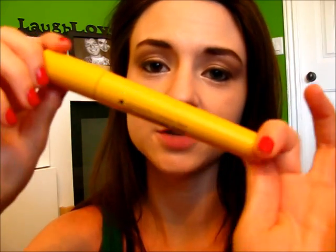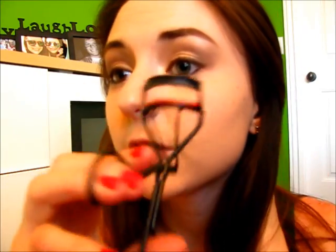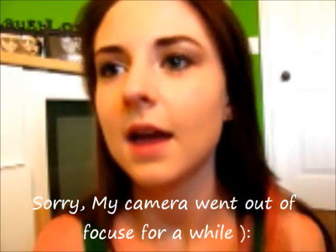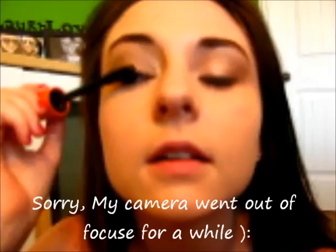Now I'm going in with Lash Blast Length in a waterproof formula, and this is just in black. And I'm going to apply this to my lower lashes just to make them existent. Okay, now I'm going to take a lash curler. This is my favorite one by Revlon. And I just curled my lashes, and now I'm applying a layer of Lash Blast Volume Mascara.